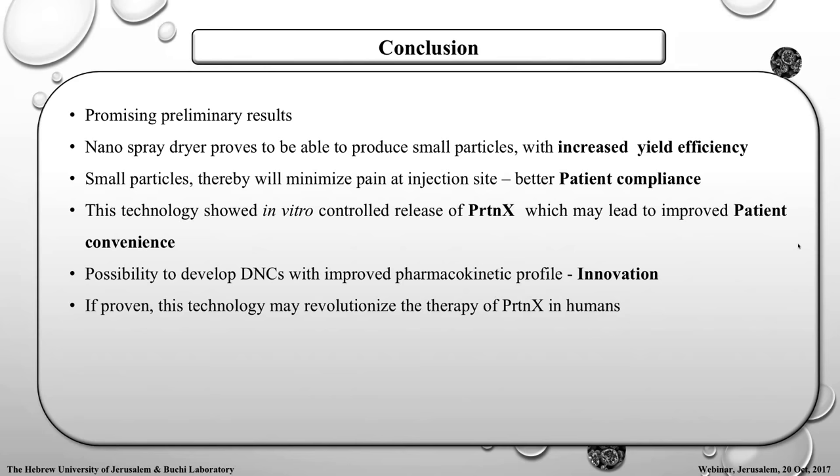So we think this technology will be promising to produce smaller particles, to have a better release rate from the formulations, and that will also help us improve the pharmacokinetic profile. If we are able to prove this technology, then definitely we assume that it may revolutionize the therapy of protein X in humans. Thank you very much.